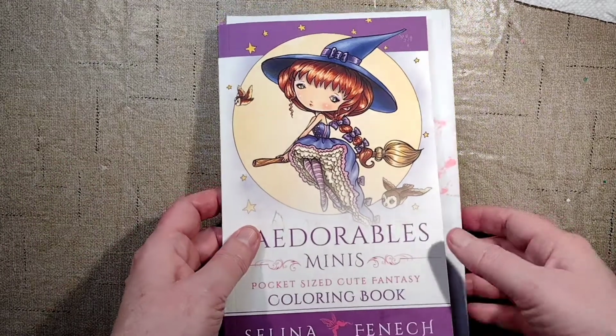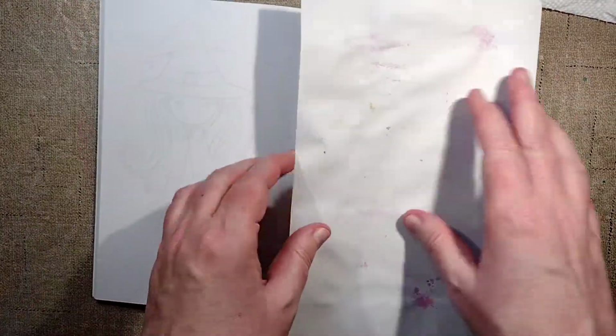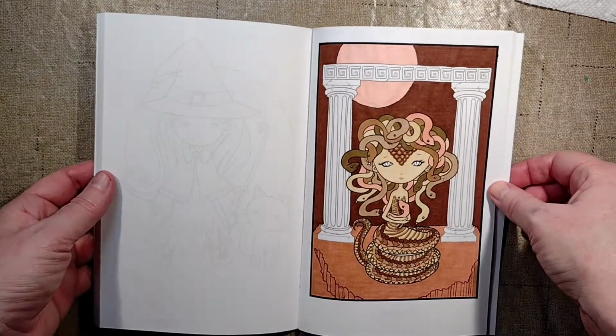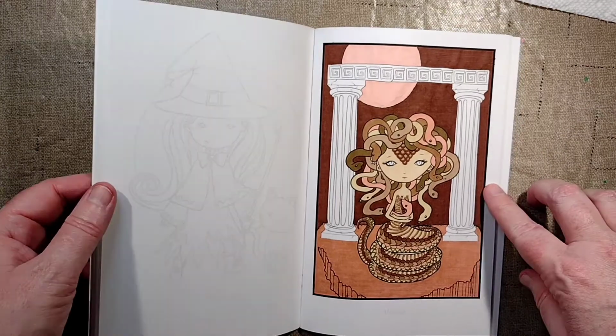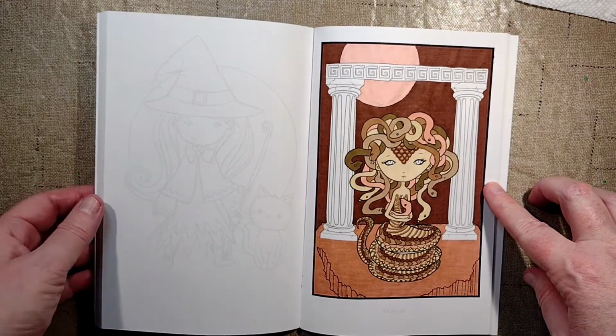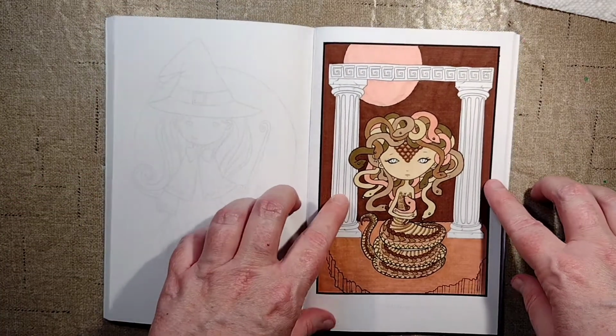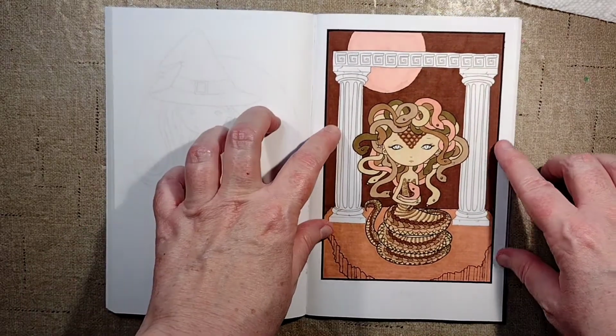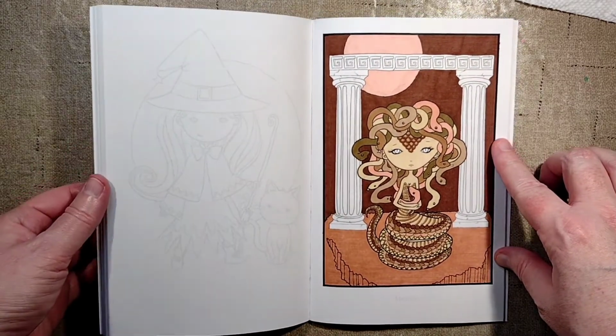So, it's not finished yet, like I said, but here's where we are thus far. And I will unveil the rest of it in my finished pages video. I've just run out of time. Basically, I haven't colored at all this week. It's Thursday. Haven't had time to color. It's been that kind of crazy week at school.